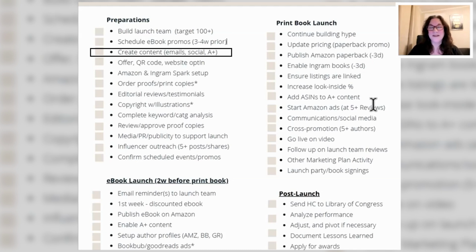And the worst thing you can do is save it for the last minute, because then you're going to be scrambling, and the level of stress that goes up during that launch week when you're trying to run around and get a lot of things done at that 11th hour. So do yourself a favor, create the content you need based on how you want to market the book before launch, and just have those things. You can even schedule them ahead of time.